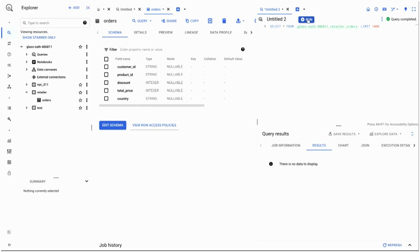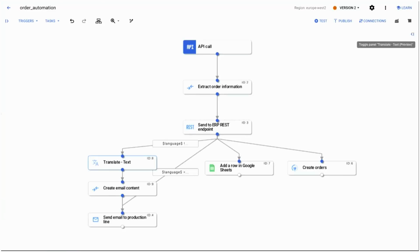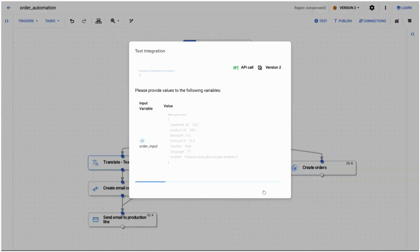Now, before running, this is the BigQuery instance that the BI team is using. Now, running the query, we can see, as of now, there is no data. And this is the sheets that the other team is using. Let's actually run this integration. So if we test it, we see the JSON payload that we get from the e-commerce. And we can actually see, in this case, the customer is entering data in Italian.